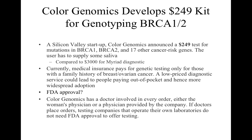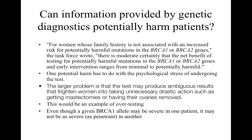A doctor is involved in every order, either the woman's physician or a physician provided by the company. If doctors place orders, testing companies that operate their own laboratories do not need FDA approval to offer testing. The company only needs to provide public data on the accuracy of the test. However, there is a danger that a widely available consumer genetics diagnostic kit could lead to over-testing and potentially over-treatment. In particular, health advocates have worried that for women who don't have breast or ovarian cancer running in their families, the benefits would be small from such a test, whereas the costs could be large.